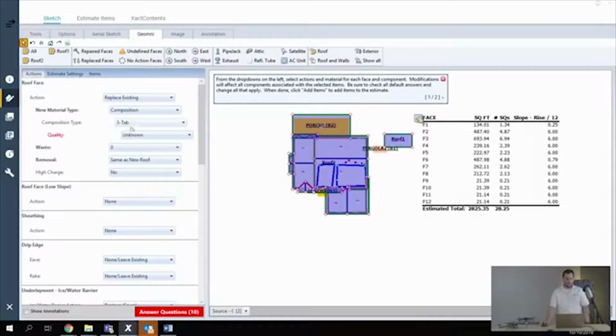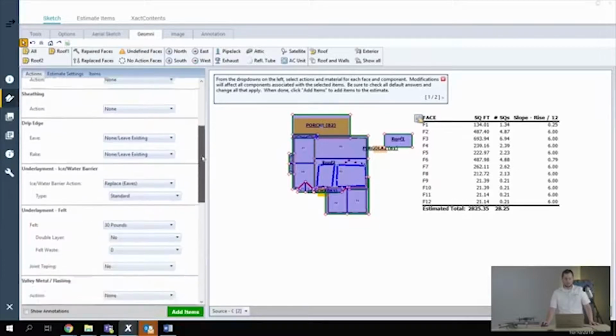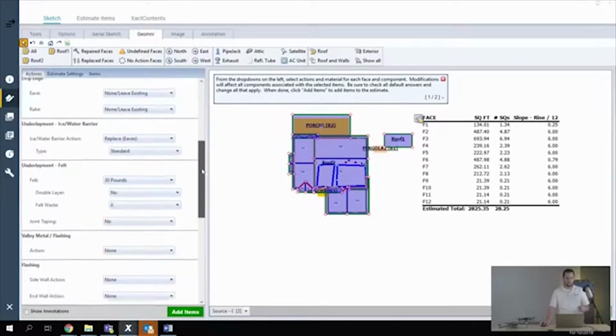And as you can see here, automatically detected 3 tab. We're going to say it's 25 year. That's one thing we can't detect from imagery. And we're going to continue to move through this list of items, addressing all of the red questions until we have everything answered or the estimate set up in the way that we want.